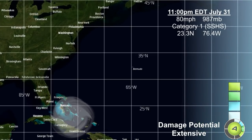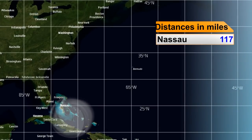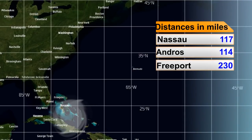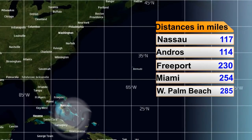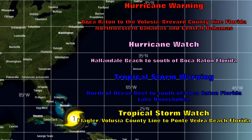Extensive damage possible. If you are in Nassau, Andros, Grand Bahama, the general northwestern Bahamas, this is a very dangerous situation with up to 10 inches of rain possible and even more isolated in some areas. So please stay on guard and safe. Distance in miles right now: Nassau and Andros about 115 each, give or take. Freeport in Grand Bahama, 230 miles away, and West Palm Beach in Florida, where conditions of at least tropical storm force are quite likely now, 285 miles.